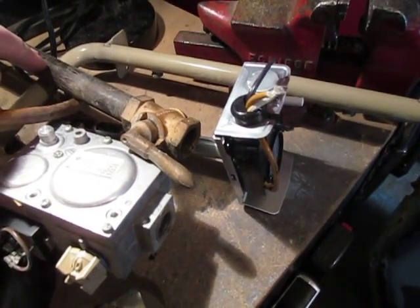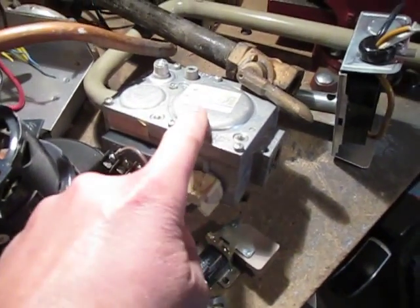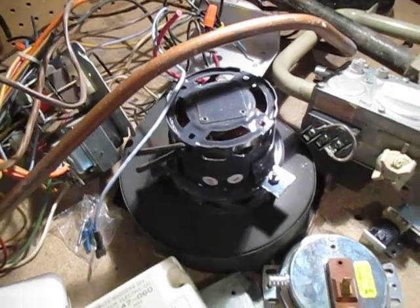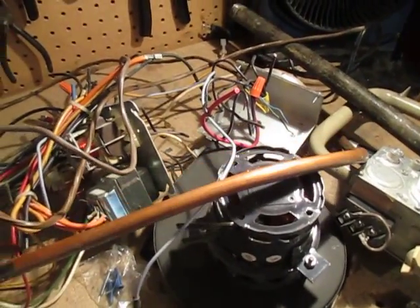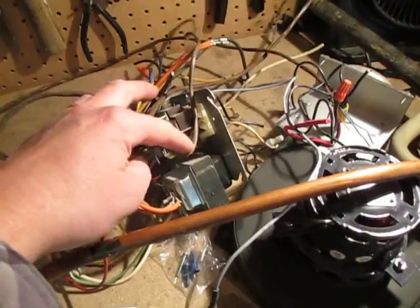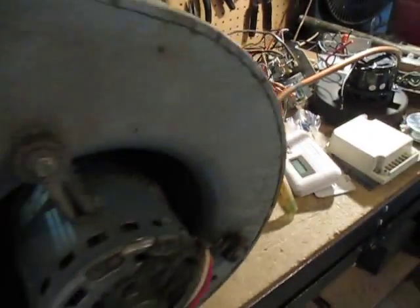This natural gas pipe had a big brass fitting. This is cast aluminum. I'll be pulling all that apart. There's another motor there, and that's what's left of my old thermostat. Probably not much in there, but a little bit. And copper pipe, and lots of wiring, and there's a couple transformers there as well. So basically, this is what's inside of a furnace.